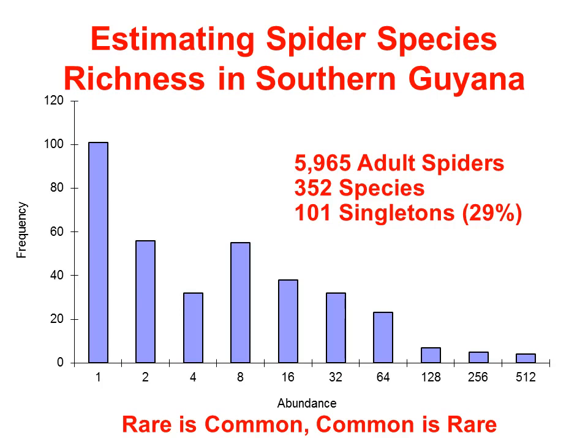We counted the number of individuals for each of these 350 species in our samples. What we found is that most spider species in this forest were very rare, and only a few species had very high abundances. Nearly a third of the spiders we found were represented in our samples by only a single individual. This fits with an almost ubiquitous pattern that we find in tropical biodiversity. Rare is common, and common is rare.